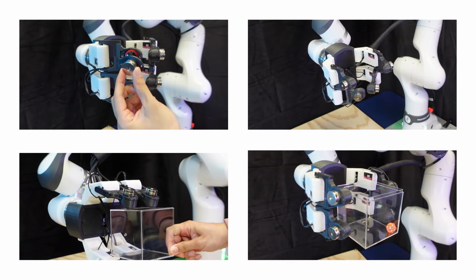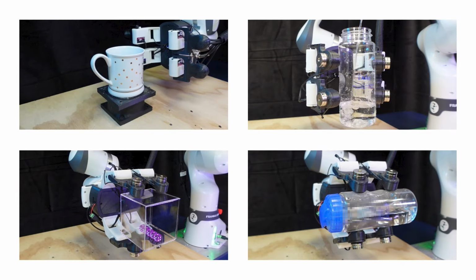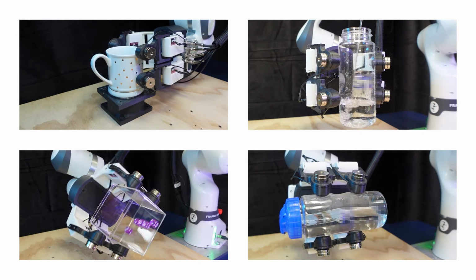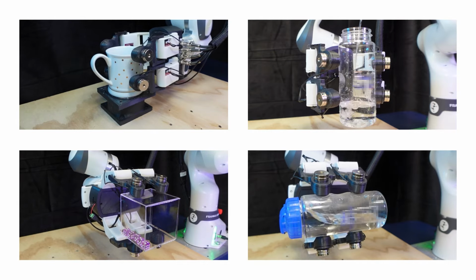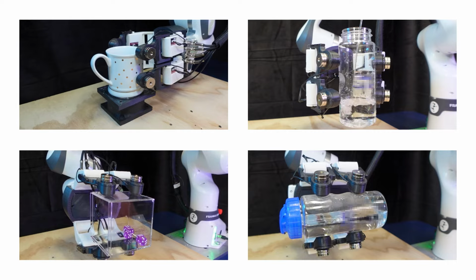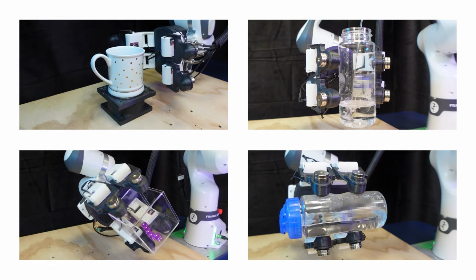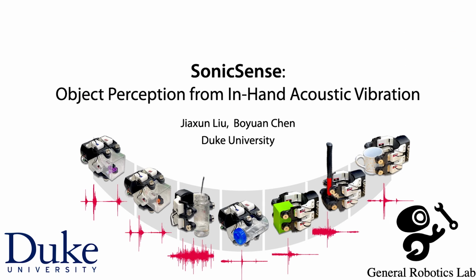Our entire robot hand costs $215 with commercially available components and 3D printing. Our experimental results demonstrate the versatility and efficacy of our design on varieties of object perception tasks, including solid and liquid object inventory status estimation within containers, material classification, 3D shape reconstruction, and object re-identification. Overall, our method presents unique contributions to tactile perception with acoustic vibrations and opens up new opportunities for future robot designs to build a more robust, complete, versatile, and holistic perceptual model of the world.